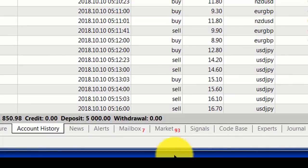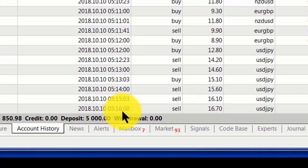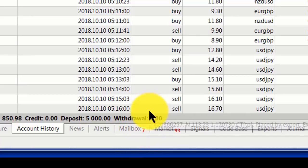Right, there's been another successful deal. So now, as you can see, the time now is 5:16. I'm going to just let this run for about an hour or so, and we'll come back and have a look at it in about an hour's time, and then we will possibly add another currency or just leave the yen to trade on its own. So far, the yen has not made a single loss.